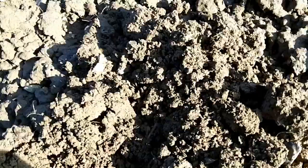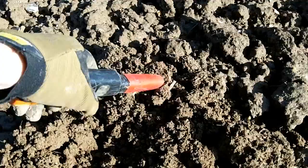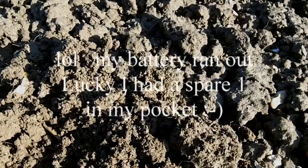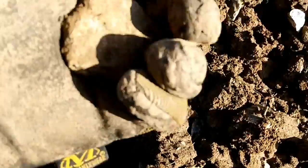Signal of the day. Let's find out what it is. Ooh. Hey, what's going on here? Right, first signal of the day. It's a massive chunk of lead.